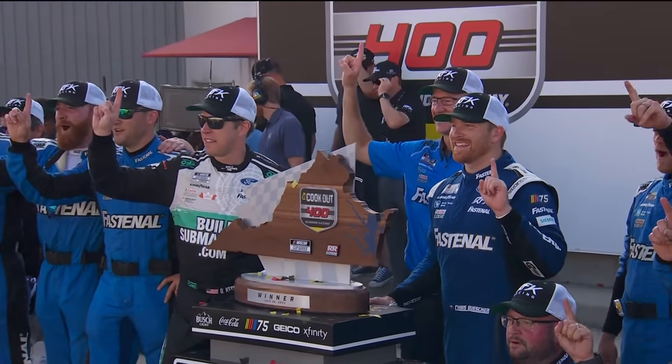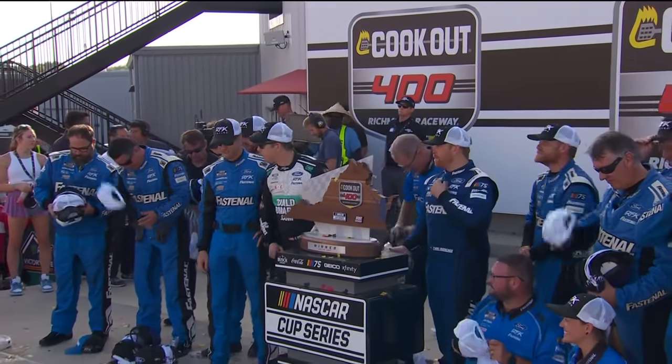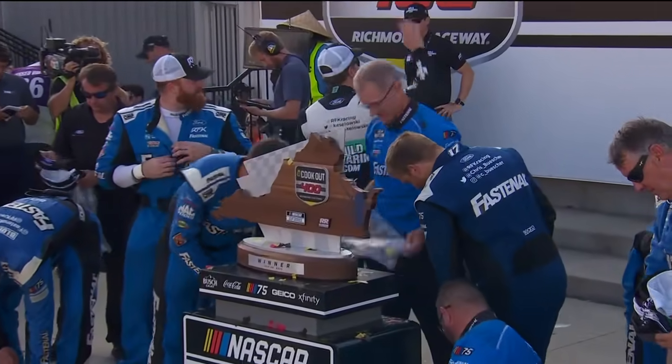This is a team that wrecked 3 times at New Hampshire, the last shorter style track we saw, and they had short tracks circled as a place they had to improve. And what I saw out of the 8 is a team that did improve.